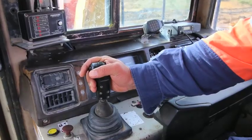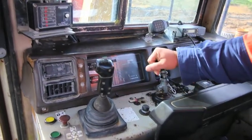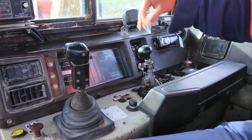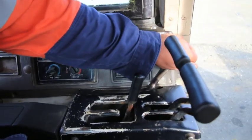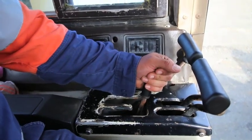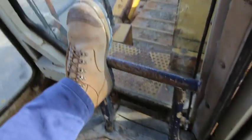Yes, Bill, this is the blade control here. This is your up and down on your blade, controls your pitch inside the side. This is the ripper at the rear of the machine. This controls up and down, and the pitch of the ripper at the back. This is the left track control, this is the right track control. This is the accelerator, and this here is the gear lever for forward and reverse. Pedals of your brake and your decelerator, and this nice big bar here is your footrest.